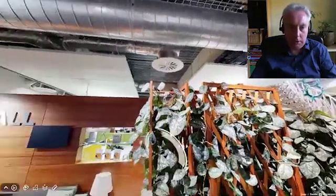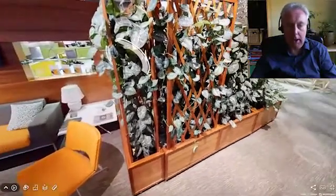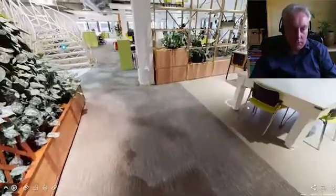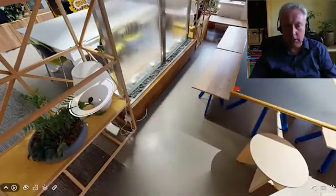Interestingly, this water wall is on casters. These are all movable, so we can flex this space if needed. And as we move back to just behind the reception area here, again, we've got this idea of this oasis still. One of the features of WELL is that of beauty.